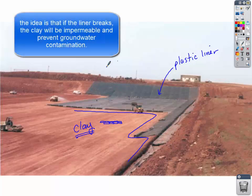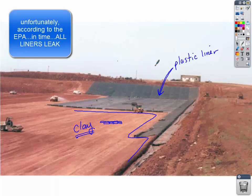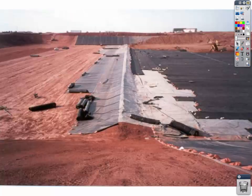And then if we layer it with a thick, very strong plastic liner, what we're doing is creating this double barrier that becomes very impermeable. So any trash, any water, any toxins that leach down to the bottom of the landfill are going to be trapped there, and we're later going to pump them out. Okay, here's another shot of them laying out the liner.